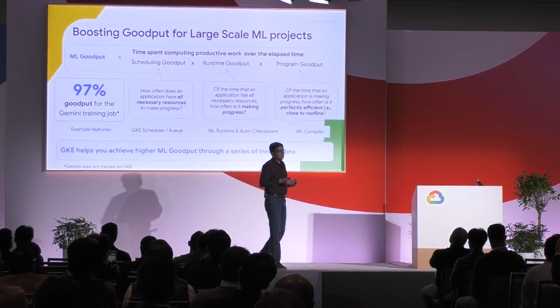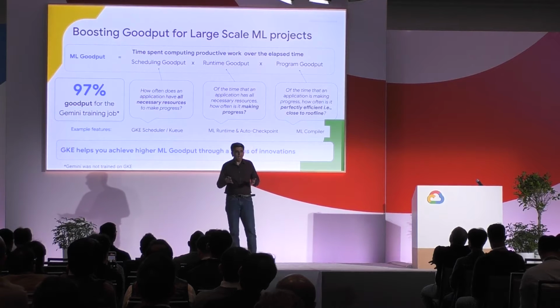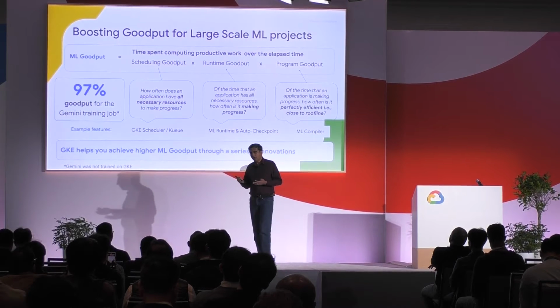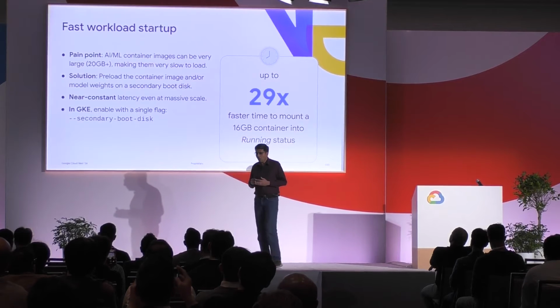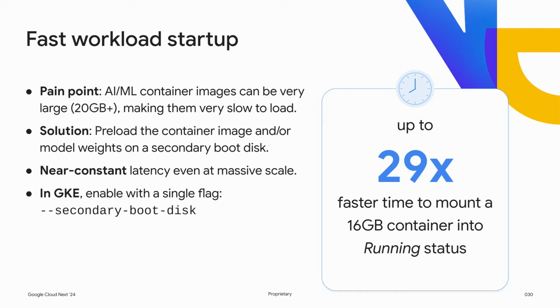So now I'm going to share with you a series of innovations that Google Kubernetes is bringing to market to help you attain very high goodput. Not only will it help you attain goodput, but it also gives you better return on your infrastructure investments. So let's walk through those. To achieve higher goodput, you want your containers and your models to load as fast as possible. The challenge here is that in a generative AI world, the size of the containers and the model weights can be humongous, and loading them can take a really long time, keeping your expensive GPUs and TPUs waiting.